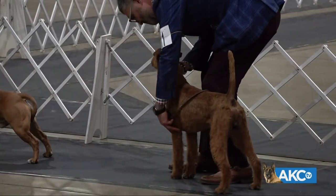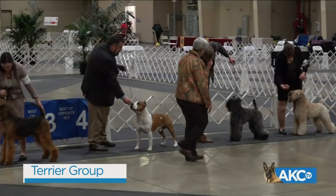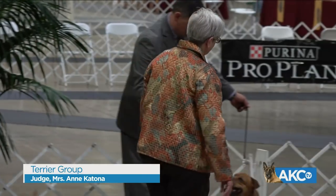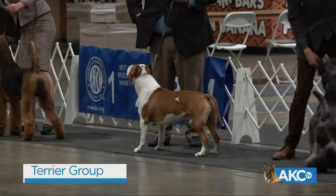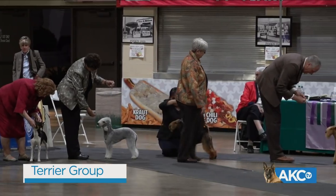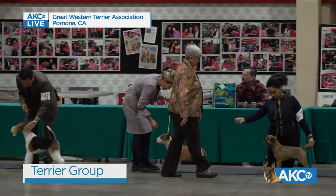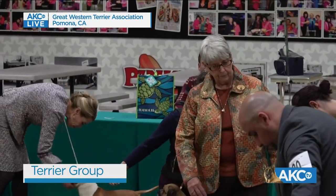And that's it for the Terrier Group. So our judge Ann Katona gets to walk down the line and have another look at the very full group of terriers. So we'll have to see if she wants to make a cut. Have a short list. With 32 in here, I think you almost have to, to get down to what you really like, because our ring is so full. The ring is super full, and it's a big ring, mind you.